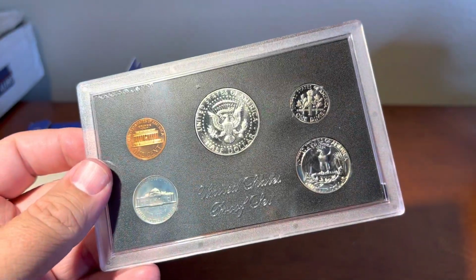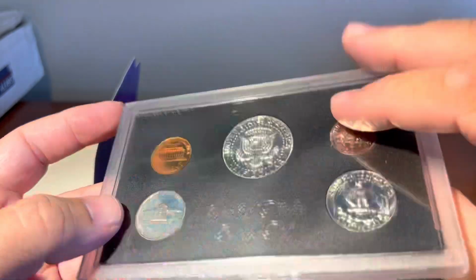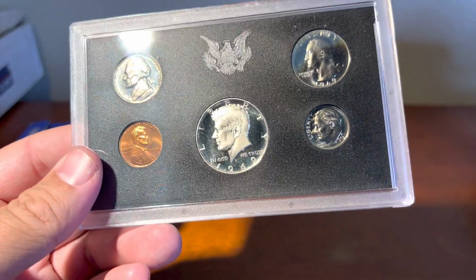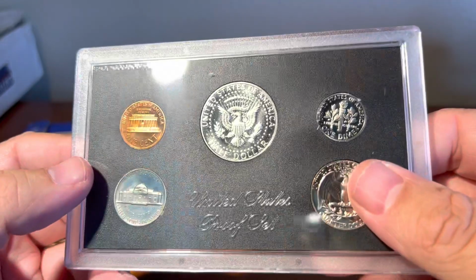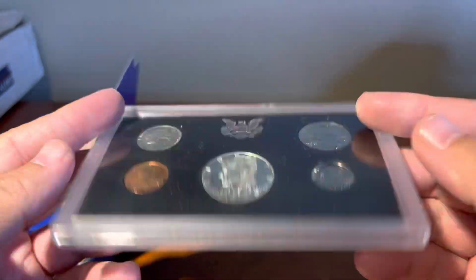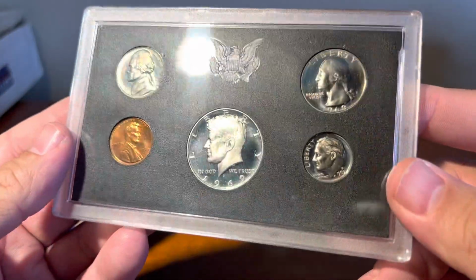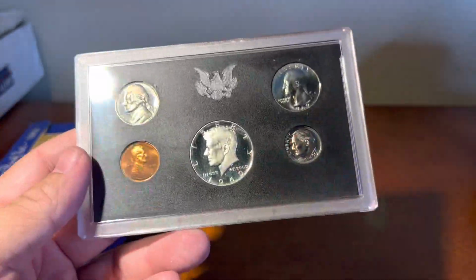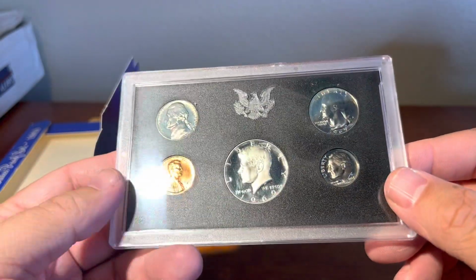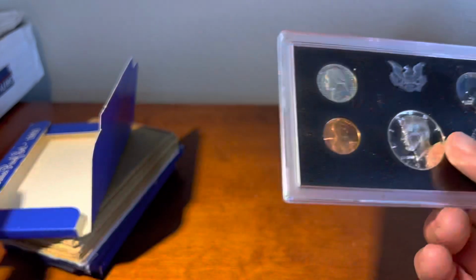But the way that the graders do the grading is that they weigh both sides together on the scale to determine whether or not it's worthy of a deep cameo contrast or a regular cameo. I could tell you this without question, this coin will probably end up with a regular cameo designation, which is cool. But if it got a deep cameo, oh, that's going to be awesome. But man, that thing is undeniably frosty. I don't even know how much that is. I haven't considered the price of cameo before going through all these sets here, but that's got to be a pretty decent one right there.